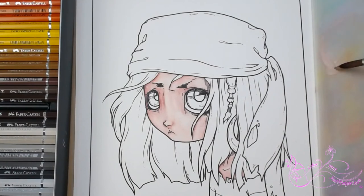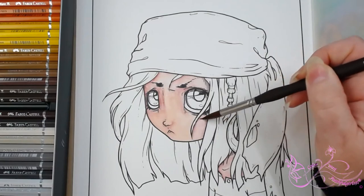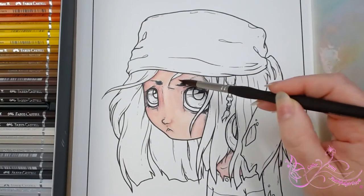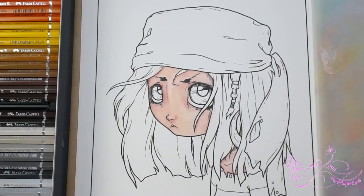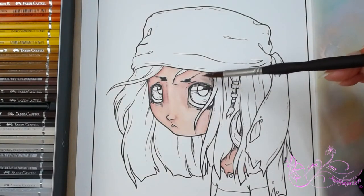Just going to add some water. A little bit more. Make it a little bit runny. Because it allows me to cover a larger area in one go, it comes out a little bit smoother. There we go. And I've just smoothed off that skin just like that. I can still go in and add a little bit more depth if I want to, which I will, but we'll just wait until that dries a little bit.